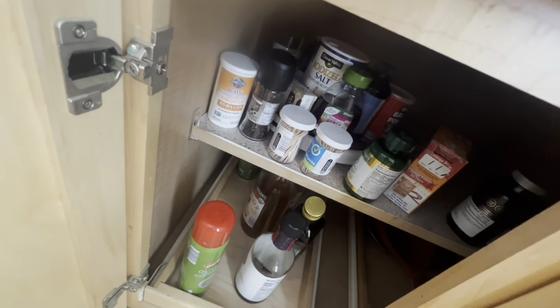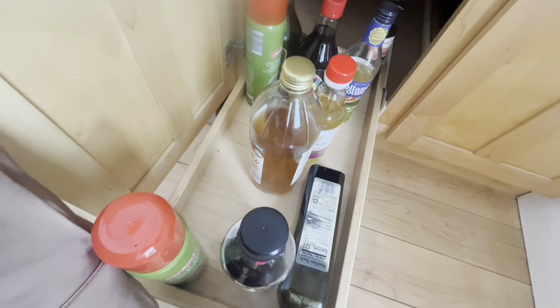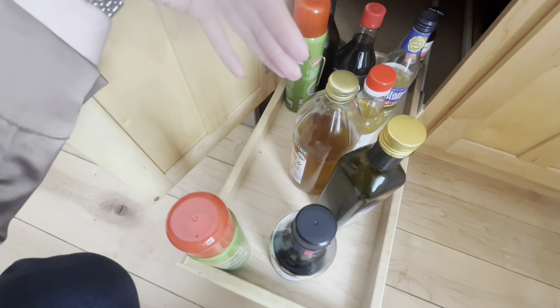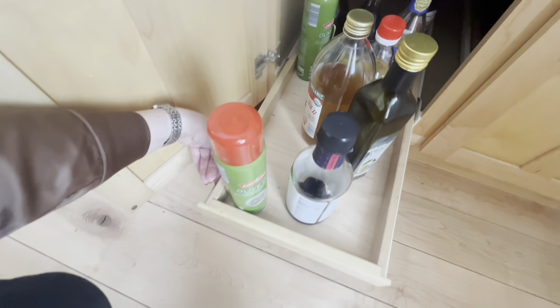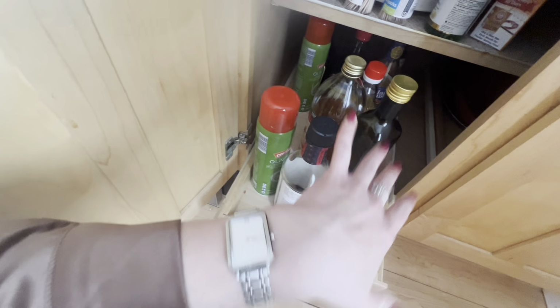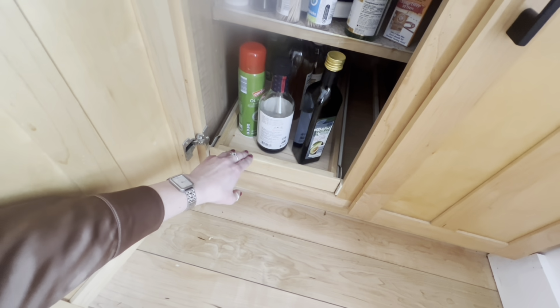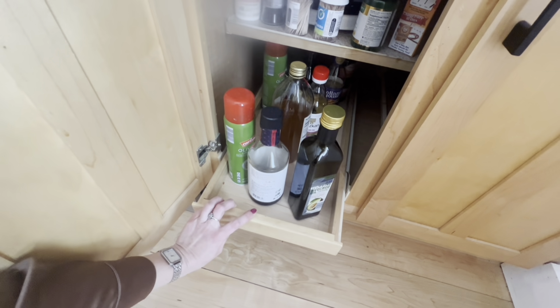Then down here, I have this Lazy Susan of baking things, and then this drawer, which I think actually works decently well other than them falling over. It holds olive oils and vinegars and different sauces, because it's right next to the stove, and most of these things are stove stuff, and it pulls out. I don't know, so I might leave it like that.